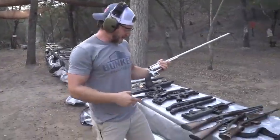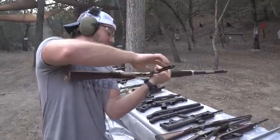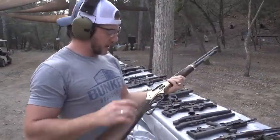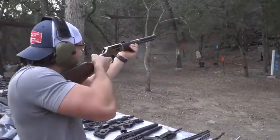God, 700 grains right there. That's not fun at all. All right, this is a .45-70 Henry as well. And of course, no butt stock on that one either. Cool.